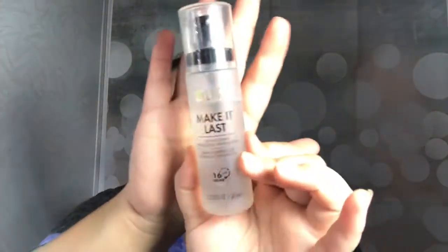Alright, my next hit is the Milani Make It Last setting spray. Now, I've gone through so many of these, and honestly, I love them. Like, I could just spray myself all the time. First of all, I like the sprayer on it. It's like a beautiful mist. Okay, it's not harsh. It doesn't leave a bunch of dots on your face or whatever. This is what it looks like.